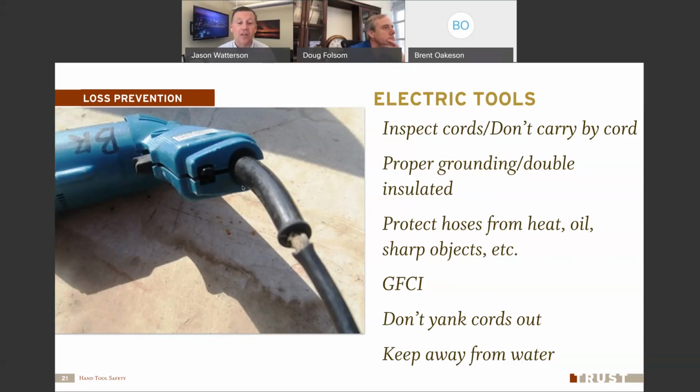When you pull a cord out of the outlet, don't just yank it from 20 feet away. Go up and grab a hold of the handle that's designed to pull that out. If I just yank it from a distance, that's going to damage that cord over time. And once again, keep all of this electrical equipment away from water.